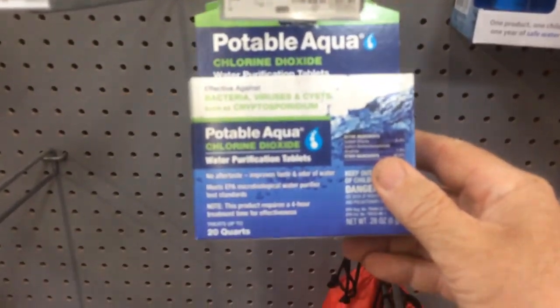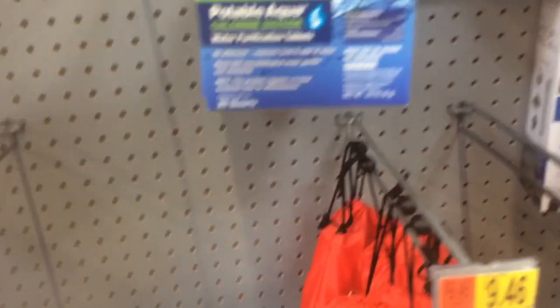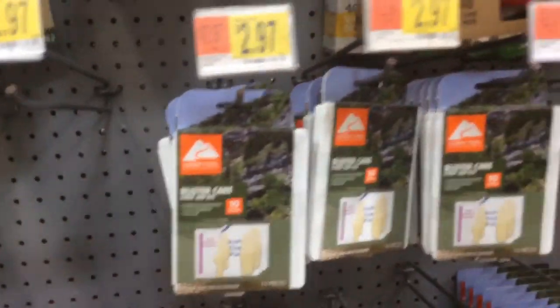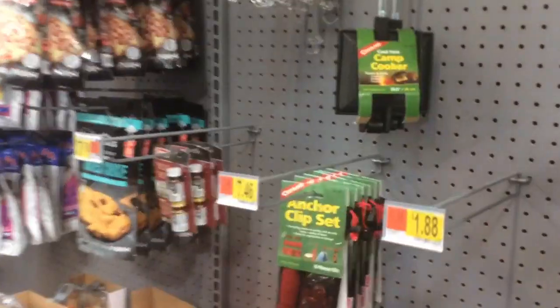I looked at this again and didn't get it, but I will be getting some of these. These are the chlorine dioxide water purification tablets that are really the best ones to buy if you're worried about having absolutely pathogen-free water, or parasite-free water, I should say, because they have some other, let's just say a lower level of water purification tablets here, and they won't work with cryptosporidium.